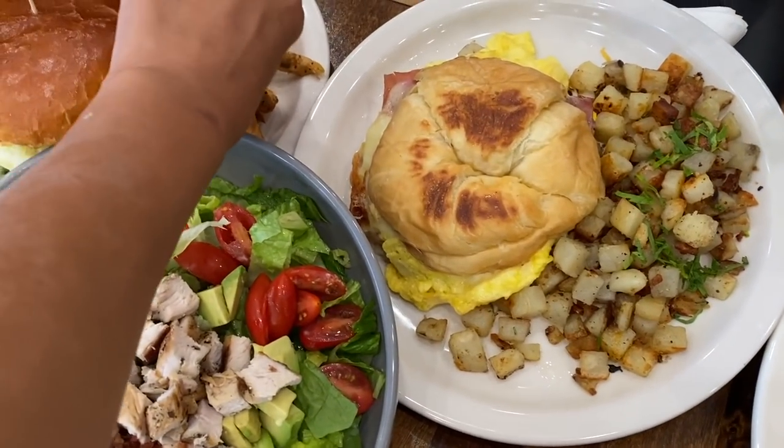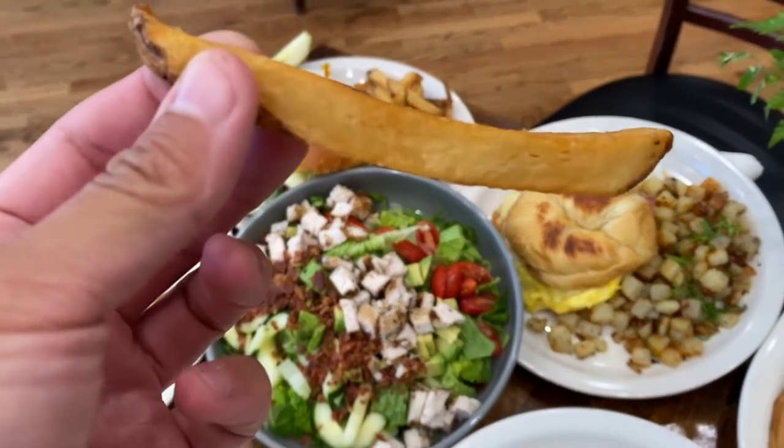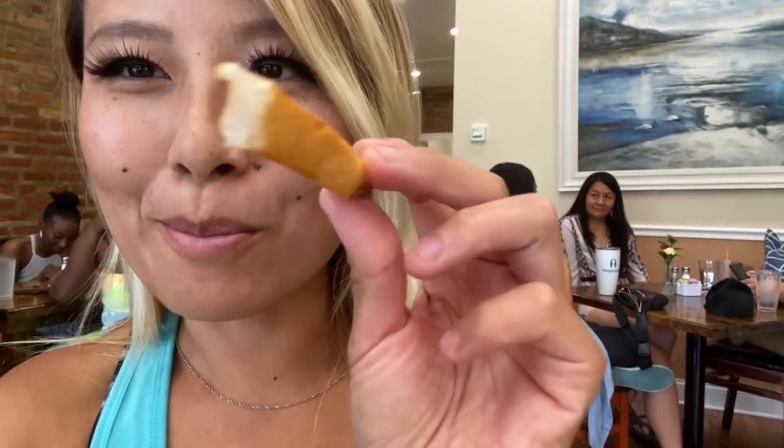I'm definitely gonna try one of the french fries here because you know I can't resist french fries. Ooh, look how crispy this. Yum. That is so good. That's awesome.